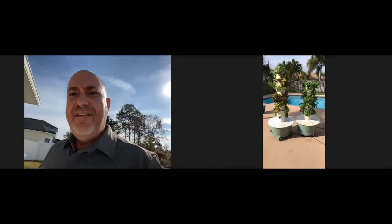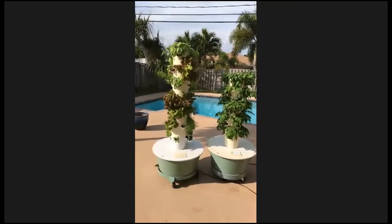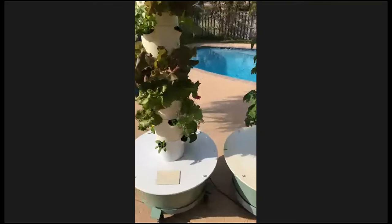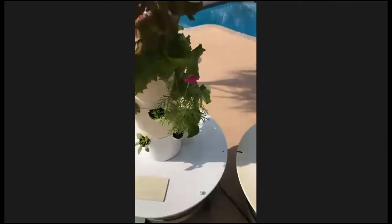So once he pulls me up, you'll see the one on the left is all greens and herbs. My wife got a hold of my ordering, and there's a lot of things on here that are growing that I don't even know. So I'm just going to read them. I've never done this before, but we're growing a lot of the flower plants here on the bottom. We got some nasturtium. Oh, I don't know if you can see that. It's dark on my phone.